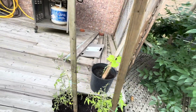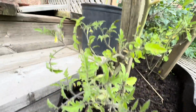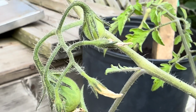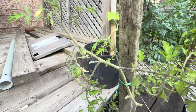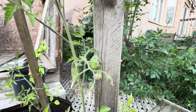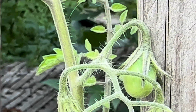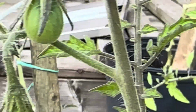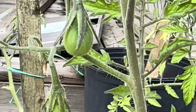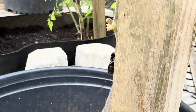This one here as well. Closer look at this one, and what do we see? Tomatoes. I'll keep an eye on that. And then the other two potted tomato plants here. You can see the tomatoes starting to grow on them here. There we go. And this one as well. You can see that's also got tomatoes, nice healthy plant as well.